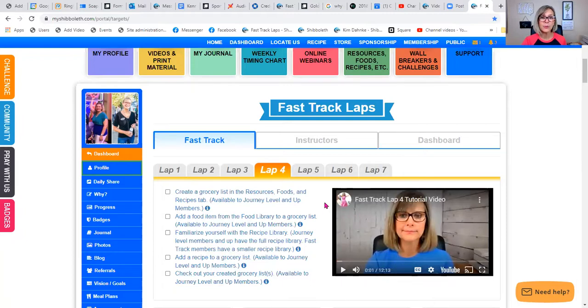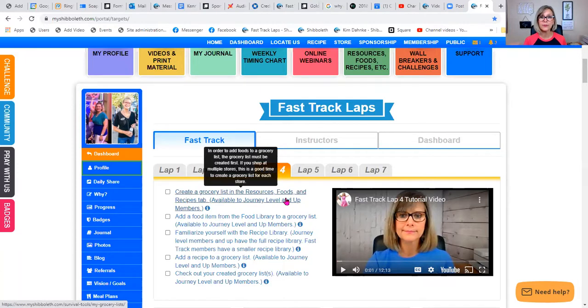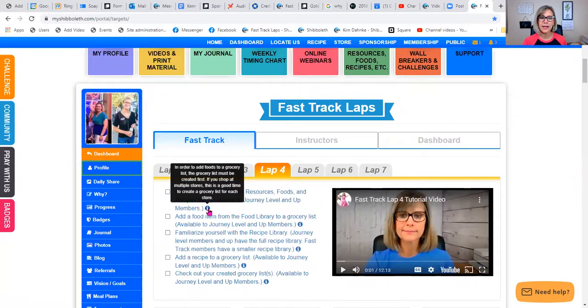Otherwise, you're just going to take your mouse, and if you're on a computer, you hover your little mouse over that link and that black box will pop up. But if you are not on a computer, all you do is simply lightly tap that information eye and that black box will pop up, okay? The black box is basically the homework instructions for that particular task.